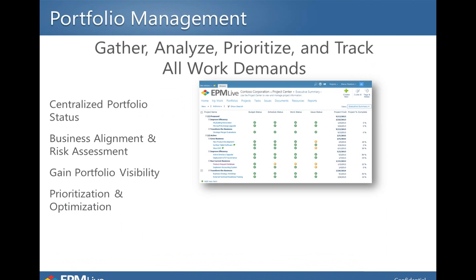So if you think about portfolio management, we can really gather, analyze, prioritize, and track all your work demands with a centralized portfolio or group of portfolios. We can actually start working on things like strategic alignment and assessing risk and really doing objective scoring and valuation of projects and work so that we can actually work on the right things that bring the most value to the organization.